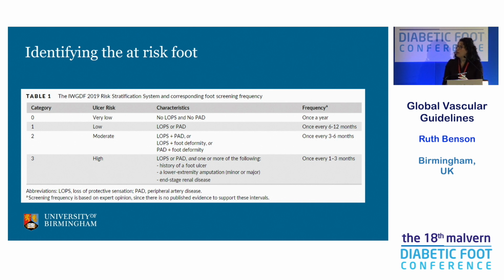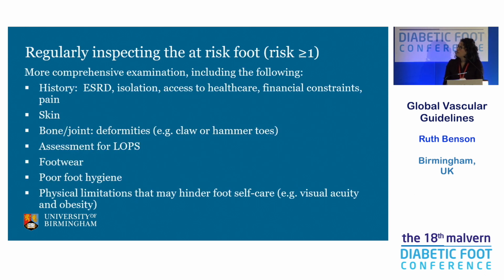So in patients with very low risk, with no evidence of both, they give us guidance for a once-a-year check, and that guidance increases as your risk increases. The one thing the guidance is very clear on, before going to the at-risk foot, is that the trouble with the low-risk foot is that often the loss of sensation or the arterial disease is subclinical. So we know that there are plenty of patients who have subclinical peripheral arterial disease because they're asymptomatic. And it means that they are still at risk of developing ulceration, even with good, palpable foot pulses. But it means that they don't act accordingly.